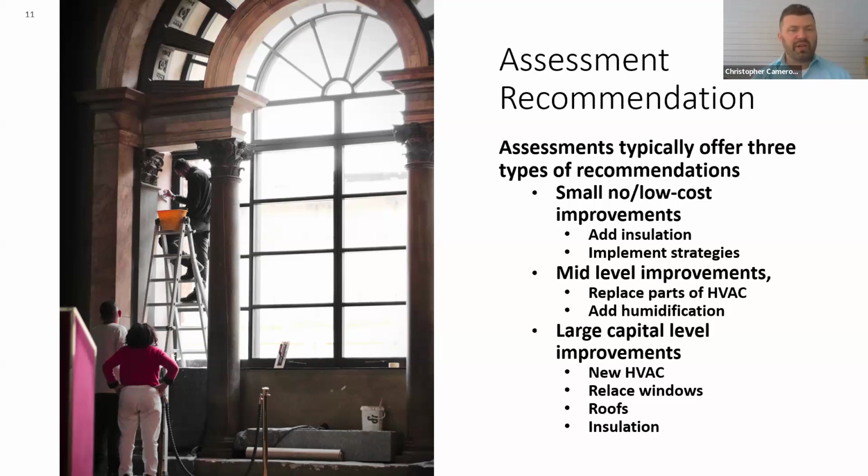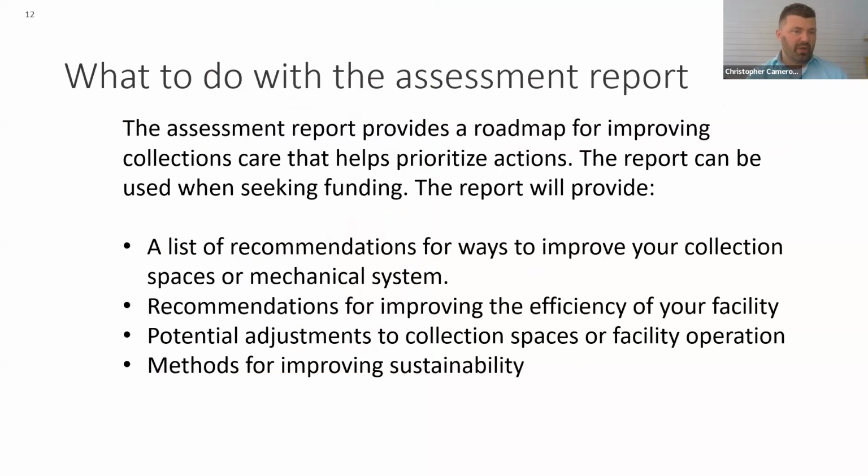So, you'll get an assessment report. So now you have that report. What do you do with it? The assessment is going to give you that report, and it's going to be a roadmap for how to improve or prioritize what actions you should take for your collection space. So it's important to have that report, because that's what you're going to use when you're seeking funding, if you're going to a grant organization.